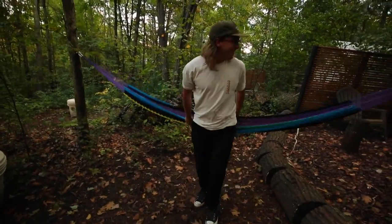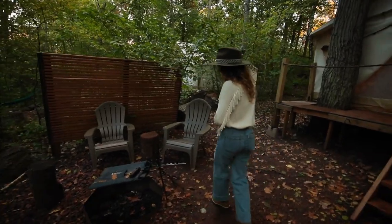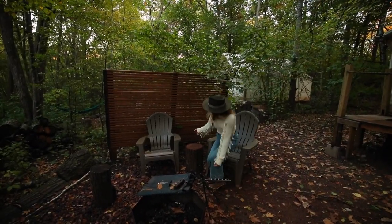Whatever. All right. There's a bear bin, just in case. I think we'll see a bear tonight. I don't know. Got the fire pit over here, some chairs, and a couple stumps to set your drink.